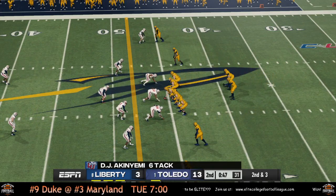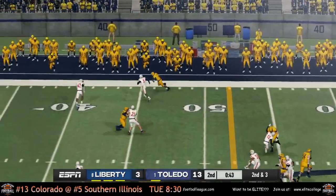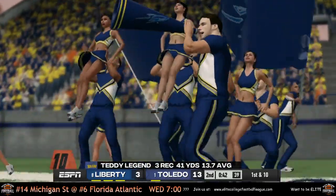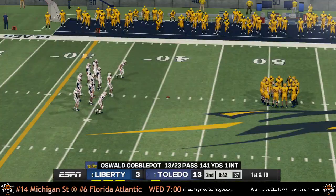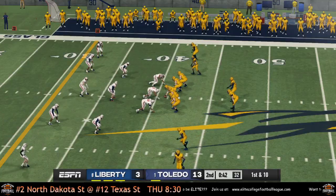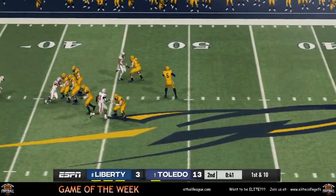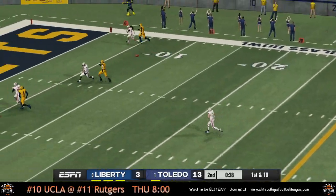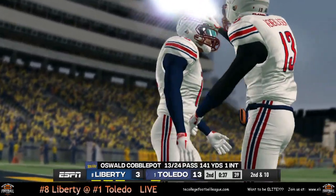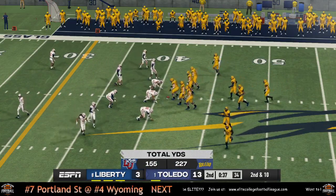They need about 3 yards to get the first here on second down. Gets it out to his receiver in a hurry. And they push him out around the 41-yard line. He wants it all going long. No, incomplete. Second down, 10 yards to go. Ball on the 41.